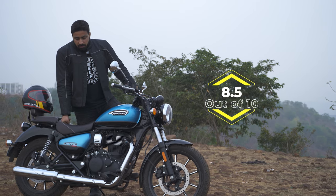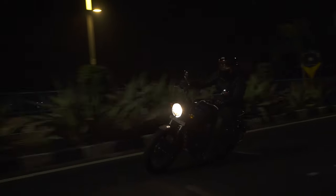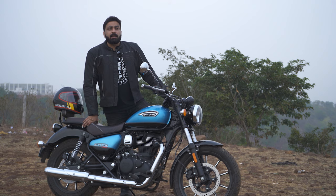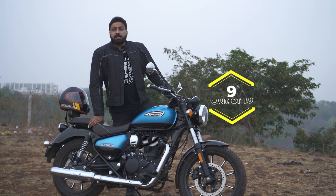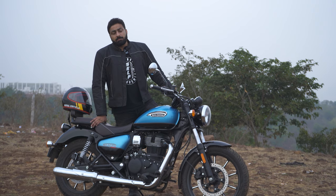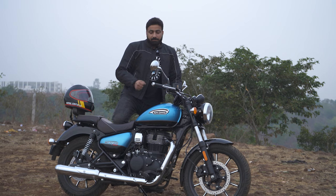When you talk about the performance of this engine, I think this is a very new and refined engine and the motor feels very great. It's got a great thump and great power. So overall, in terms of performance, I would rate it around 9 on 10 because of less vibration and more power in earlier RPMs. That gives the bike a very thumpy feeling, a very rigid feeling.